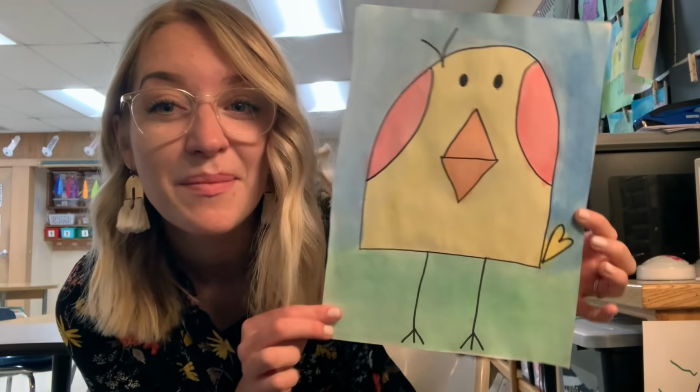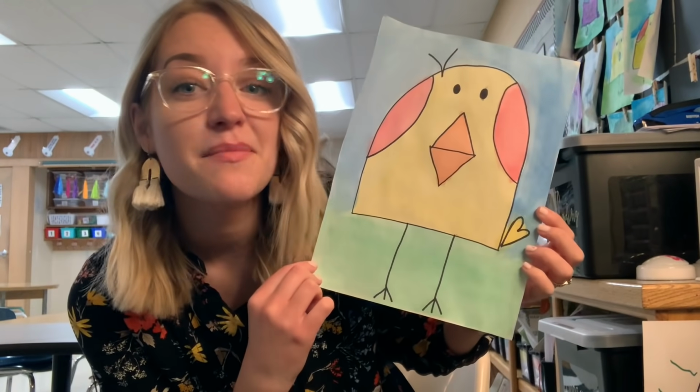Yeah, also, I don't know if you can see behind me, but we did watercolor paintings yesterday of these cute little peep chicks, and I'm obsessed.